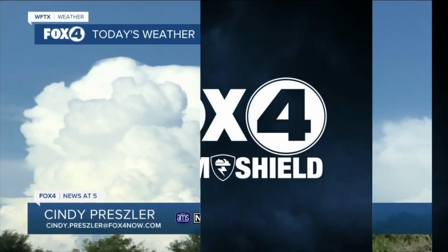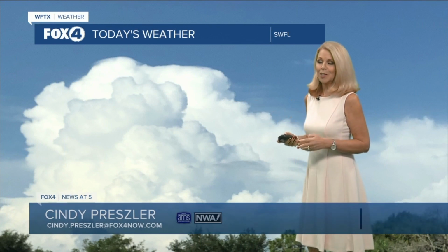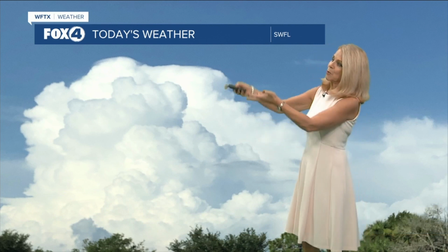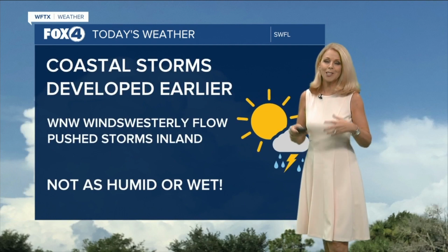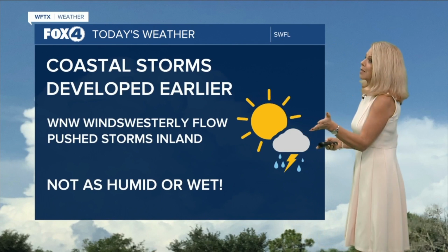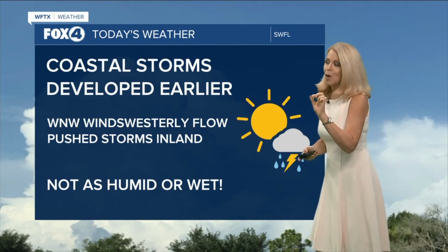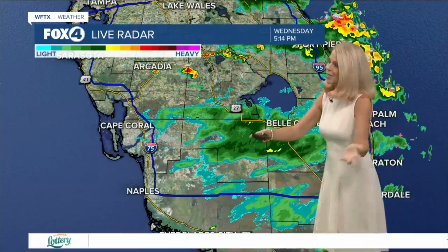Now, here's a beauty. If you were noticing, looking to the west this morning, this is a towering cumulus right along the Gulf Coast. All that unstable, warm, moist air, onshore flow. It was building upward, and boy, you get some really pretty clouds when you get this kind of situation, this onshore flow. So coastal storms developed earlier this morning. They moved inland with a west-northwesterly flow, so a little bit drier air, so not as humid or as wet today. We didn't get the amount of rain that we had yesterday, and this is what's left now.